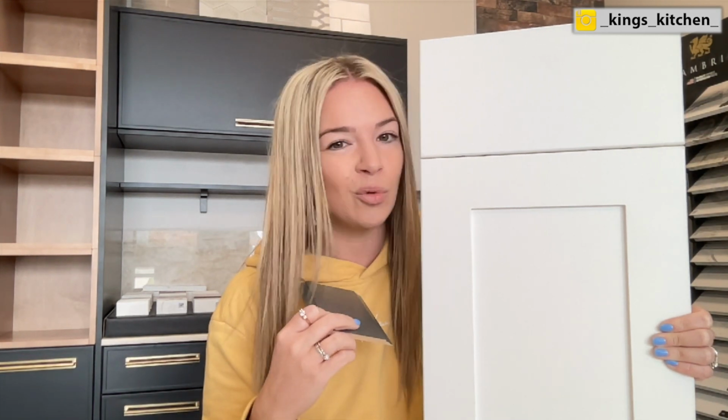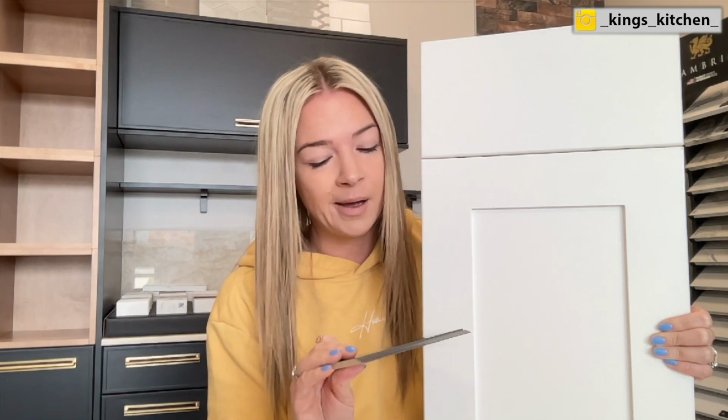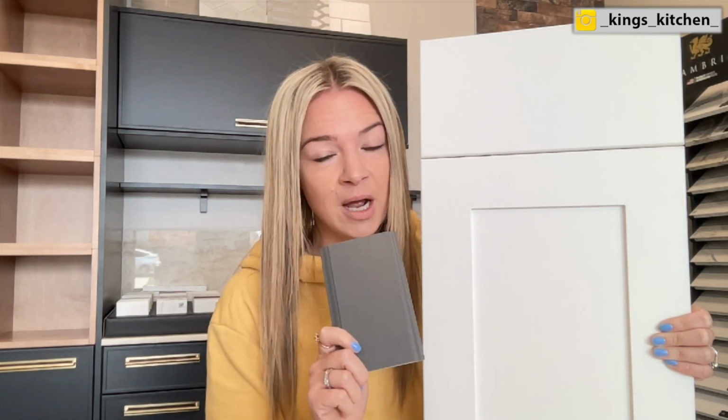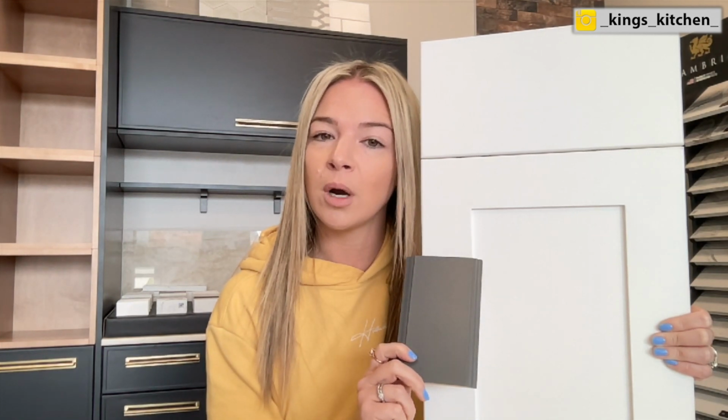I'm not a fan of cool colors. It feels cold and uncomfortable, but that's just me. Everybody's different. I'm really liking this gray. I love Pepper, I've done it plenty of times before, and it goes with a lot of the other warm colors you end up using for your kitchen, like flooring and tile and different things like that.